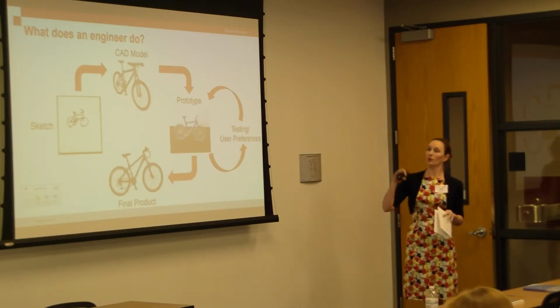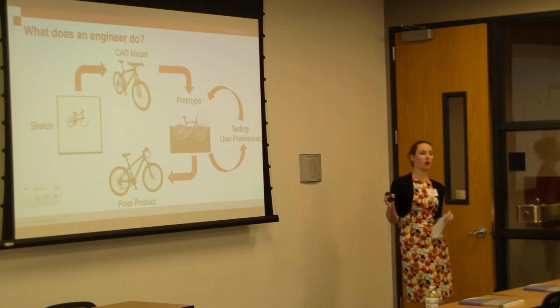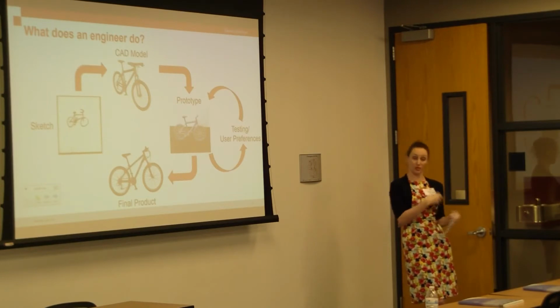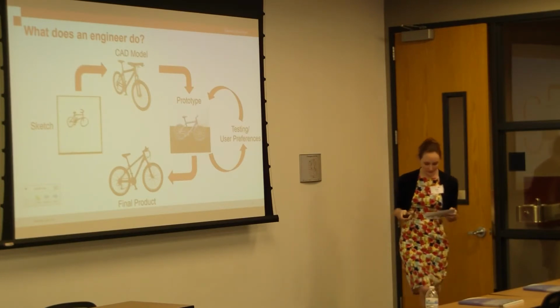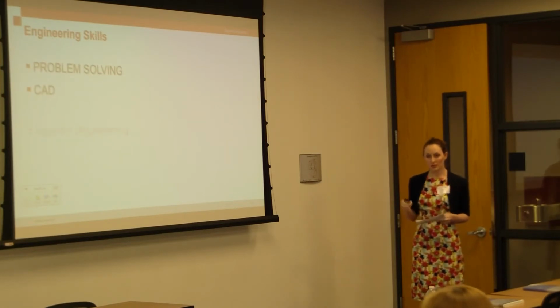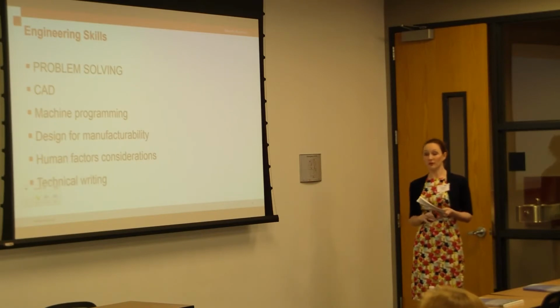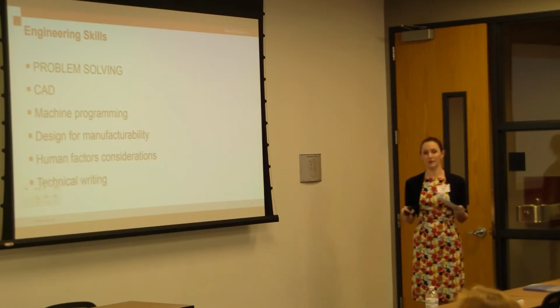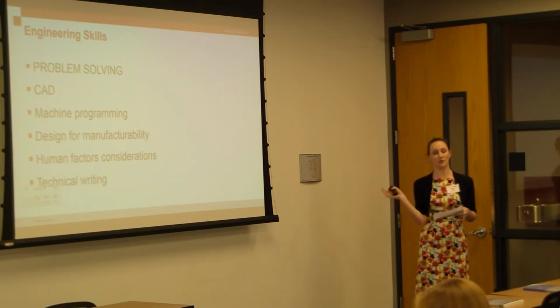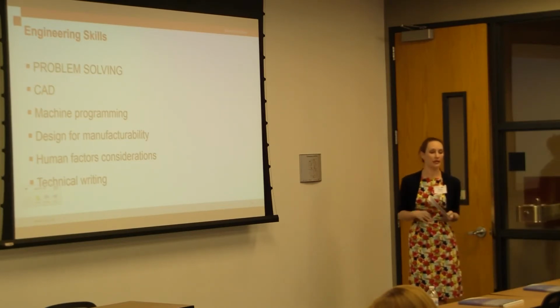And then once we have that final product, it moves on to production, and if there are any problems in production, engineers also help with that. So there are lots of skills that are specific to engineering that I use on a daily basis. Problem solving, 100% of the time. If you have somebody that's good at problem solving, point them in the direction of engineering, because that is what I do 100% of every day.